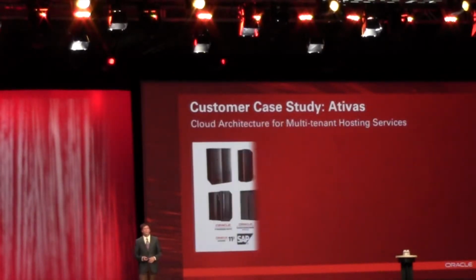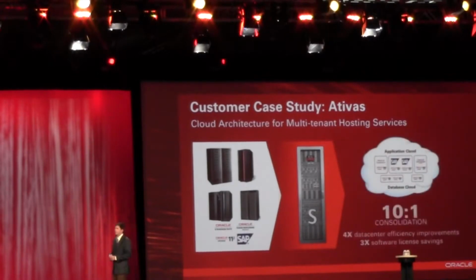Another example, moving to cloud services, Ativas is one of our customers. They provide hosted multi-tenant services around E-Business Suite and SAP, so that's their specialty. They have now moved to Supercluster as their platform and are doing a tremendous consolidation of their old infrastructure, and they're simply using a standard building block now, regardless of the customer, to deliver both SAP as well as E-Business Suite.